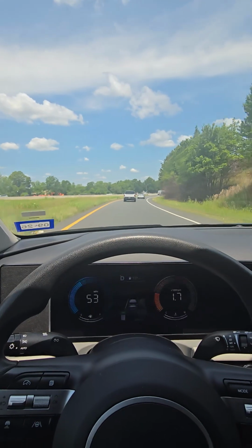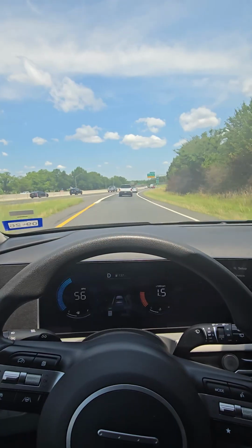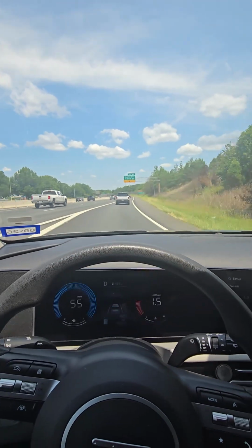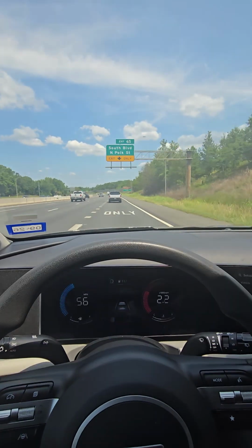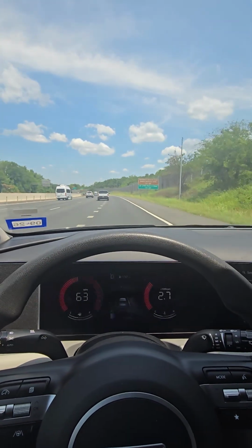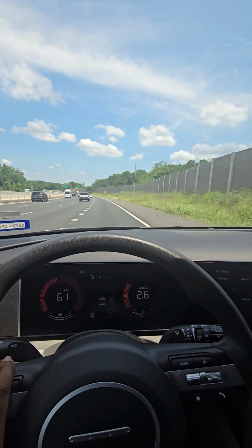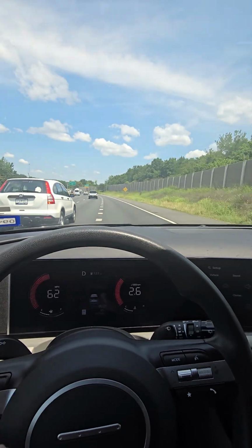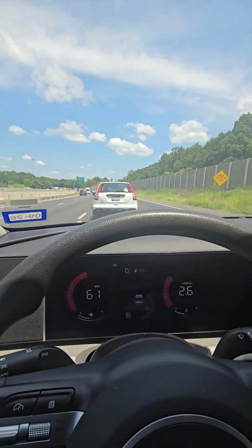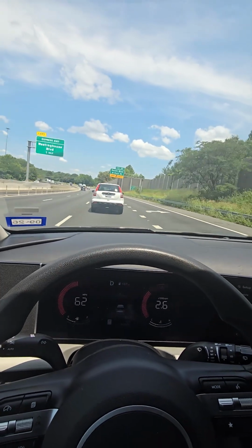All right, so I want to show you guys merging power. Now, like I said before, this has 187 horsepower, 174, I believe, pound-feet of torque. This is way more than most people need. Like, you feel, they're not going to let me over. You feel like it has a lot more power. So I really feel like this is way more than most people need.